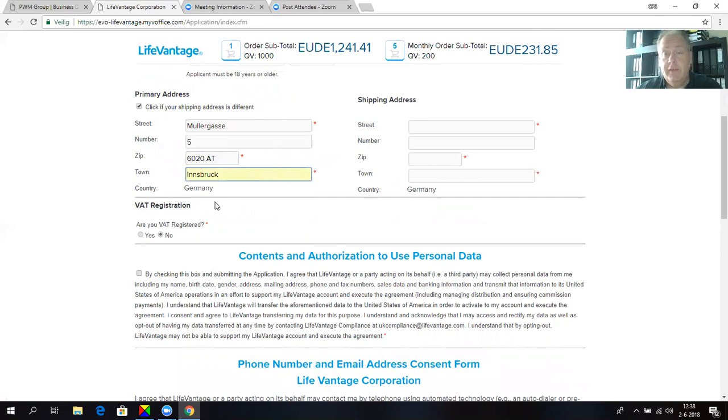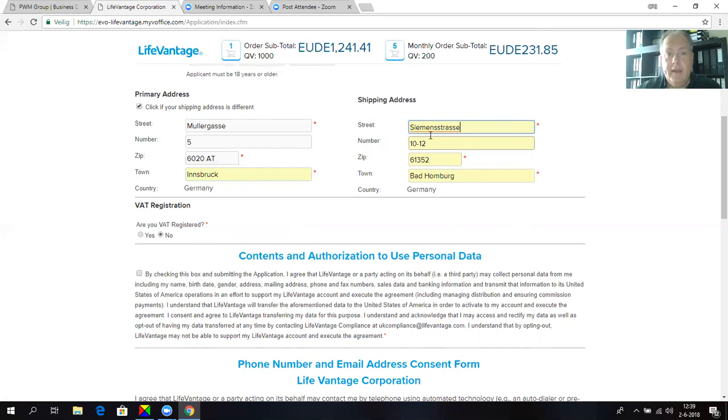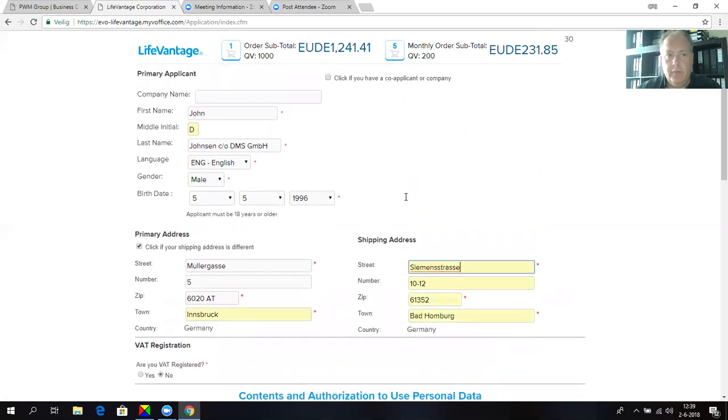But now, because he lives in a country where LiveVantage cannot deliver directly at this moment, we will fill out the shipping address of the company that we are working with. And the company is located on the Siemensstraße, 10 to 12, 61352 in Bad Homburg in Germany. So we have a person called John Johnson who is signing up from Innsbruck. After his last name, we do C/O DMS Direct Mail Services GmbH.